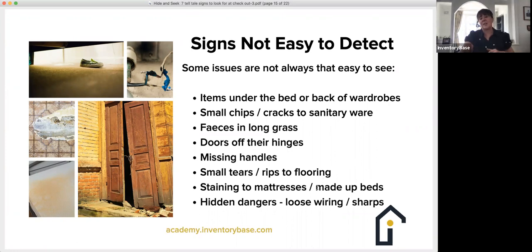And then hidden dangers, things like loose wiring where we've seen it. Tenants have wired up or bypassed the electrical unit and wired up to a different source in order to extract electricity for free, or they've rewired switches and sockets rather than the landlord's contractor doing it, so it's not safe. So again, be aware of that, be careful what you tread on. And if you've got loose wiring around the floor, be careful.